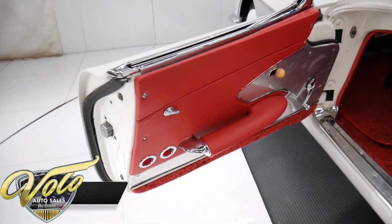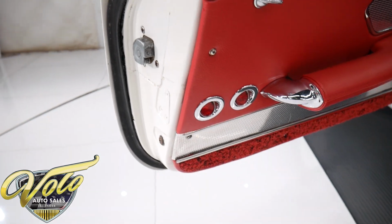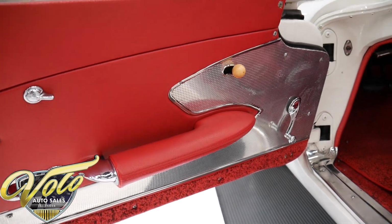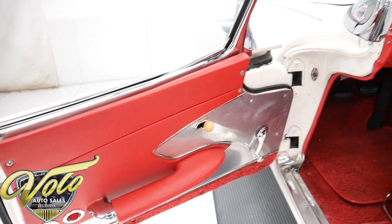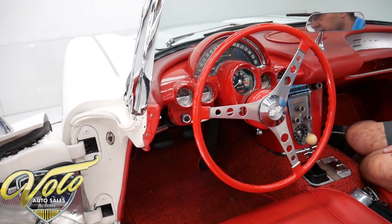The door jambs are good. The weather strips are good. Door panel's real nice. I love the red with the waffle print. I don't know if that's stainless trim, but cool looking door panel, really. You could hang that on a wall.